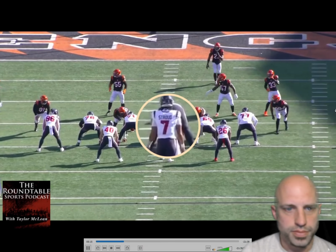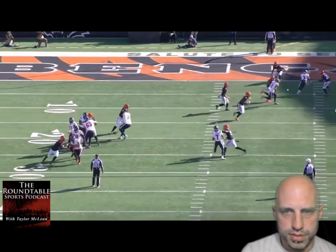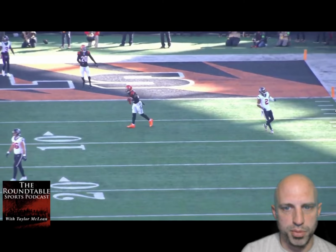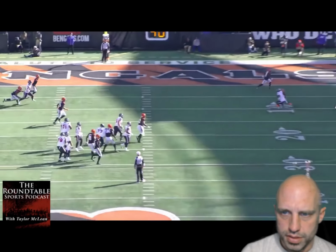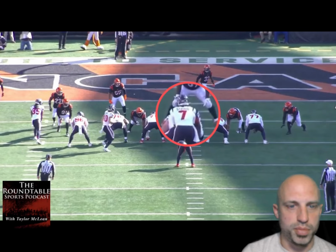All right, CJ, play action. Just kind of misses him on that one. Not a terrible miss, but not a great throw either. Not a great camera angle. Thanks for that. But we get there.